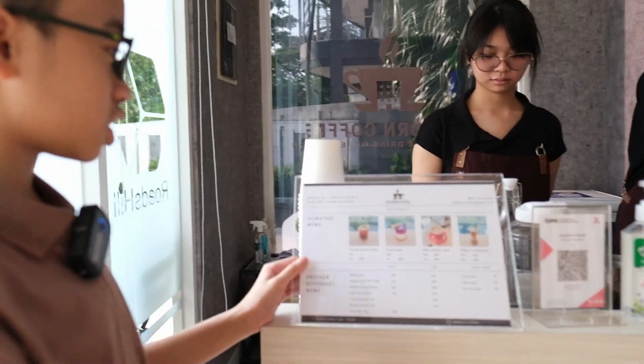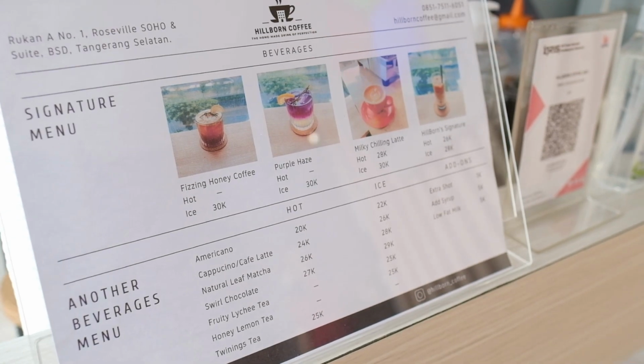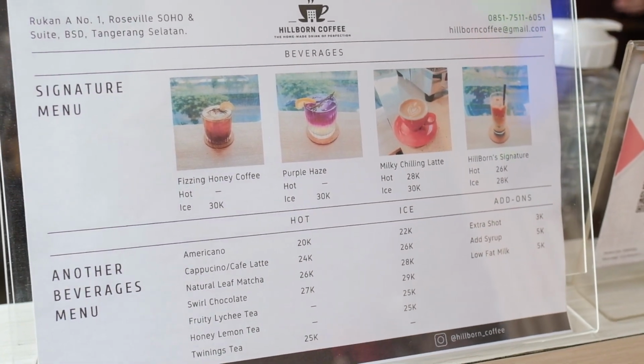It actually sells multiple drinks, such as Purple Haze. We also saw that HILLBORN Coffee sells multiple variants of tea. Now, the reason why I named all of these, for example, Fizzing Honey Coffee, Purple Haze, is I didn't really know what these drinks were, so I just named them based on their aesthetic and overall looks. So now that we've gotten an introduction to all these drinks, we're going to be actually tasting them and rating them, and seeing if I actually gave them a suitable name or not.